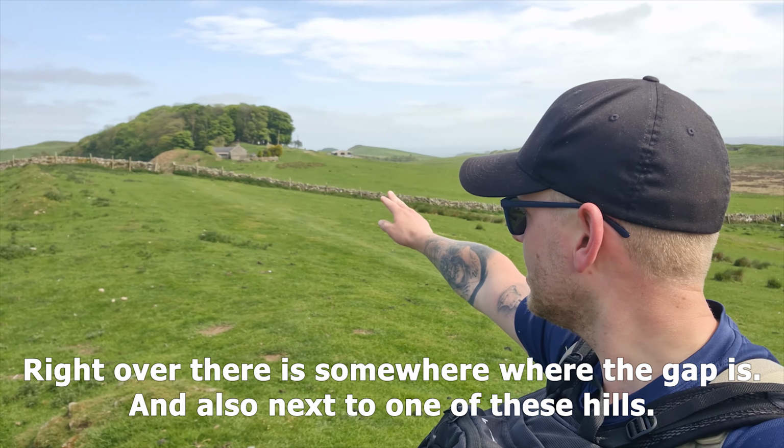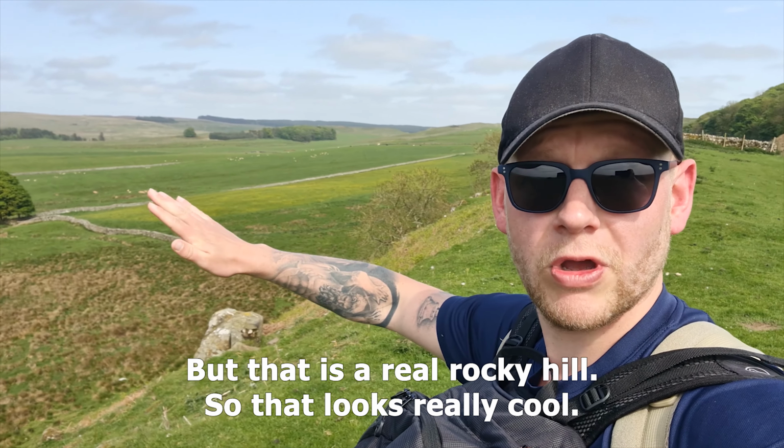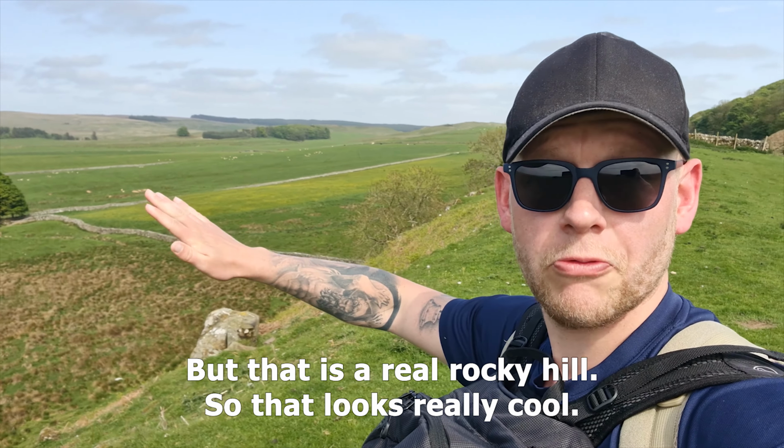From this point it will get more hilly, and as you can see right now the landscape is getting pretty epic. Somewhere over there is where the gap is, and that's also next to one of these hills, but it's a real rocky hill, so that looks really cool. I think we did around 7 today, so around 7 more, and then I am going to Vindolanda as well, so that's another 5 or even 10, I'm not sure.